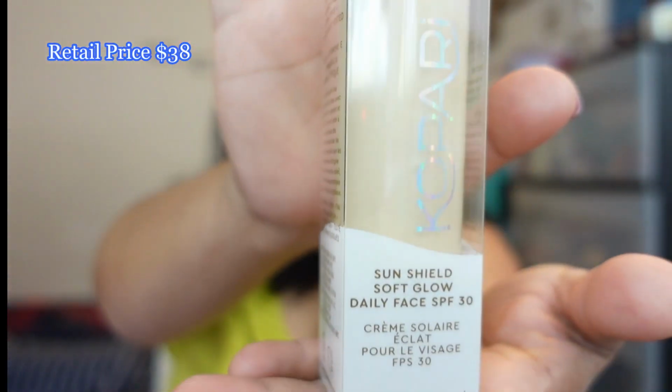Next product is Kopari Sun Shield Soft Glow Daily Face SPF 30. I saw it when they were showing this one. What does it say? Let me see. Directions, no, it doesn't. That's useless. It helps prevent sunburn if used with other skin protection measures. Okay, so obviously you apply it at least every 40 minutes. Jesus! I can't remember to do that. I won't remember to apply it every 40 minutes, y'all. Who has time to apply every 45 minutes?